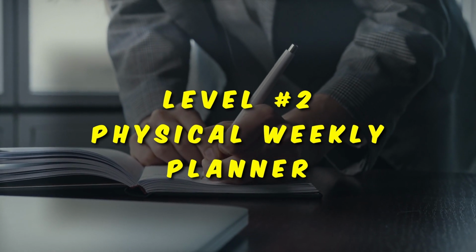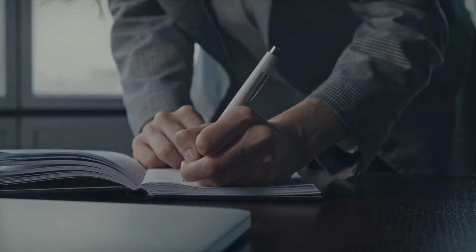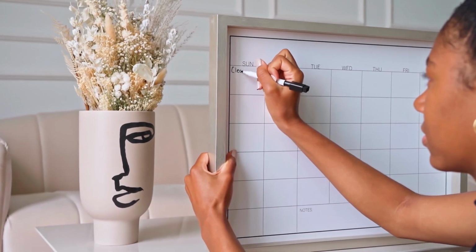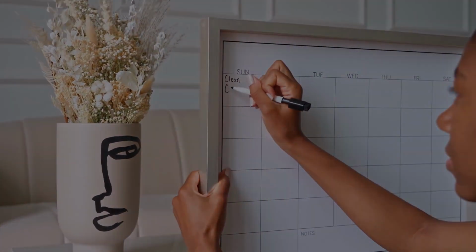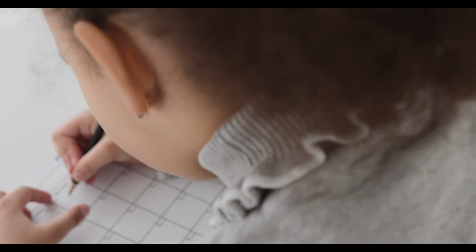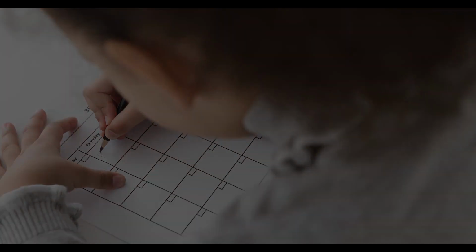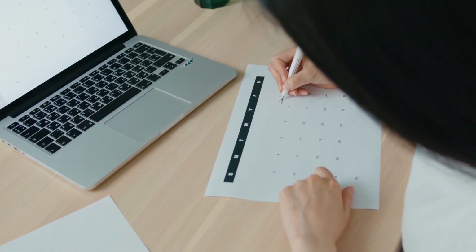The second tier involves creating a tangible, weekly plan. At the week's outset, I list all significant tasks I intend to complete on a physical piece of paper. This list spans work projects, fitness goals, personal errands, and any other critical activities for the week. Writing these down commits them to reality in a way digital planners sometimes fail to do. The physicality of this list plays a pivotal role in its effectiveness.